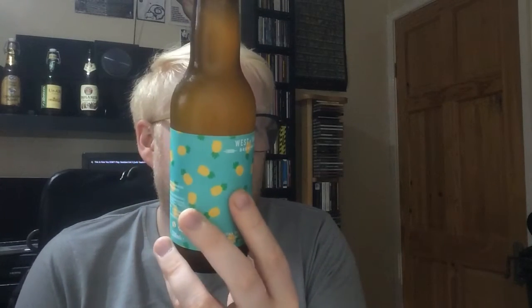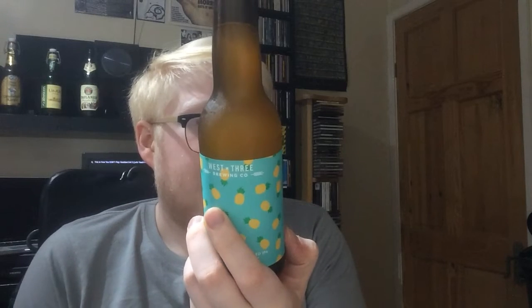Right guys, welcome to another beer review, and today we're going over to the first time I've been to this brewery, by the way, West Three Brewing Company. This is the Citra double dry hopped IPA with lactose and pineapple, clocking in at 7% ABV, brewed in collaboration with Beer 52 in Belgium as part of the Raise the Bar celebration. So I'll just quickly read you the blurb on the back.